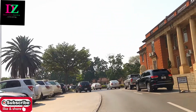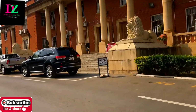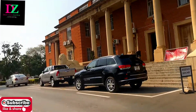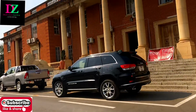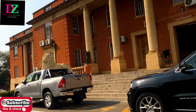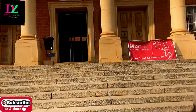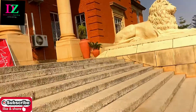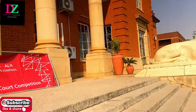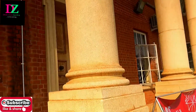So this is the Supreme Court. You can see at the entrance there are these two lions. There's this lion and that other lion. Now, when you see a statue of a lion on such buildings, it simply tells a story of dominance, okay? Because like I said, this is a Supreme Court, the highest court in Zambia. So that's how you can find that.